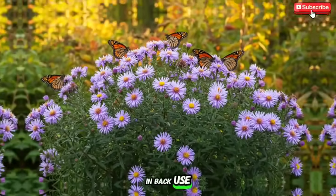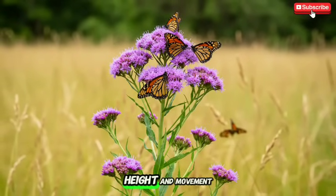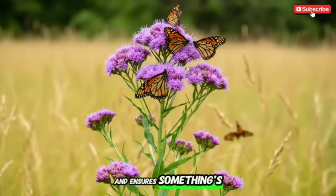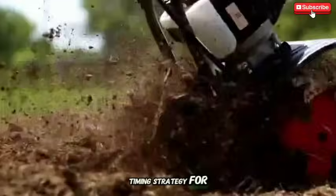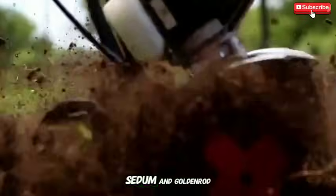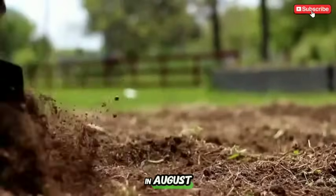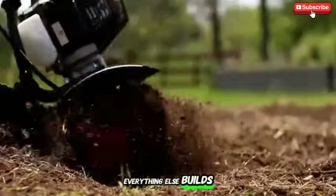In back, use tall plants like Vernonia and Boltonia to create height and movement. This layering creates depth and ensures something's always in peak bloom. Here's my secret timing strategy for non-stop color. New England Aster, Autumn Joy Sedum, and Goldenrod start the show in August, creating the foundation of color that everything else builds on.